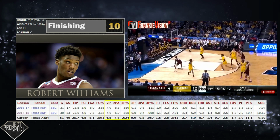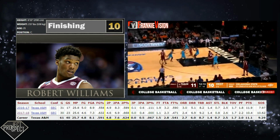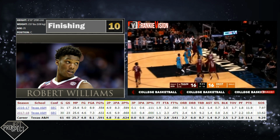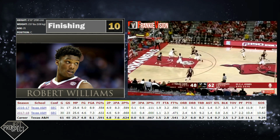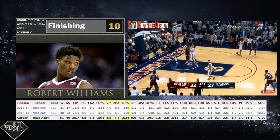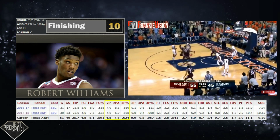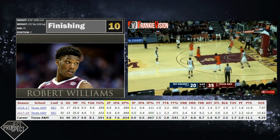Williams' finishing grades out as a 10 out of 10. As I mentioned before, his physical attributes are the main reason for his success. He's an amazing lob target in either the half court or on the fast break. His end-to-end court speed means he's frequently available, and his length allows him to catch passes which would be otherwise impossible for other bigs. He's physical and explosive underneath the rim, and finishes well with his right hand, but again, like most college players, he can't be 100% perfect until he develops his left hand.